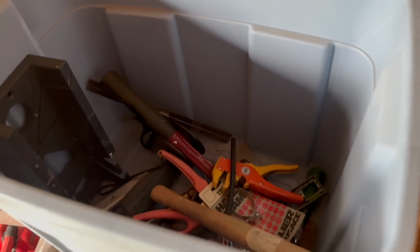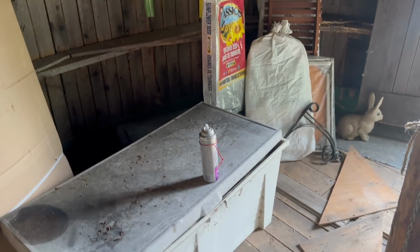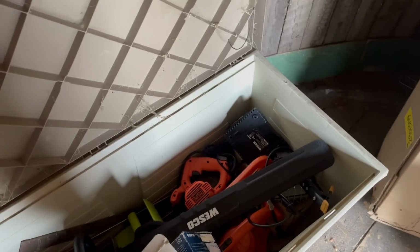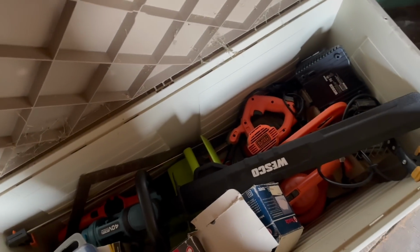Not a whole lot. A few little random tools. Lots of jerry cans. An old military jerry can. But at least there's some good tools in here. I'll have to wait to load this stuff out though because my truck is already full, but I think this is all fairly decent and good usable stuff.